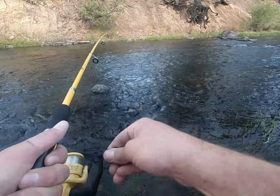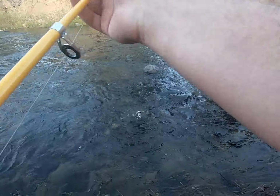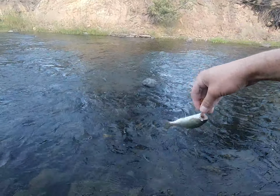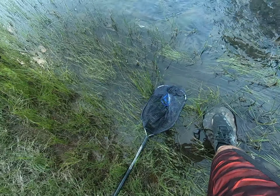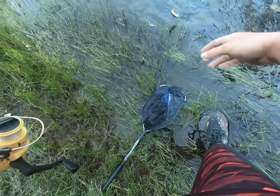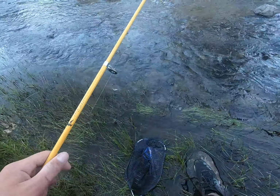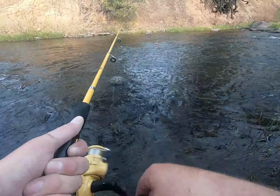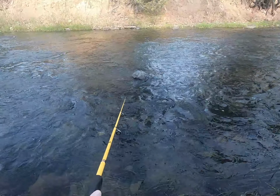Oh, there's one. I actually landed one on camera for once. He's barely hooked. If he'd stop flopping, I could get him. Come on, bro. I'm trying to release you. Dang it, now you just got more hooks stuck in your face. What an idiot. There he goes. Good. I had a feeling I was gonna... Yep. Before I hooked that fish, I was gonna say I had a feeling I was gonna catch that one.